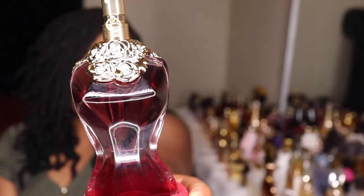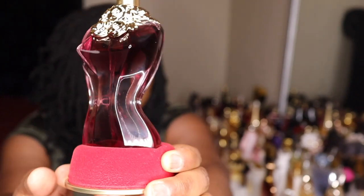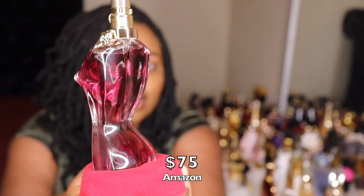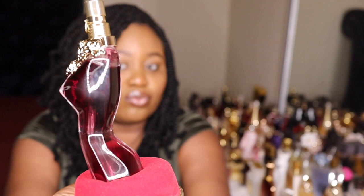And the bottle is beautiful. And it just screams at me. And it is none other than Jean-Paul Gaultier La Belle. Look at the bottle. Look at it. It's so, so sexy. This is their newest release, 2019, that juice.